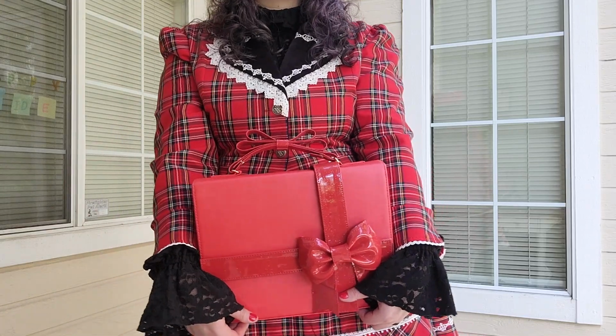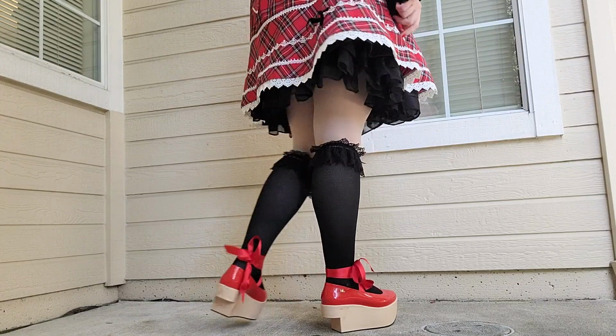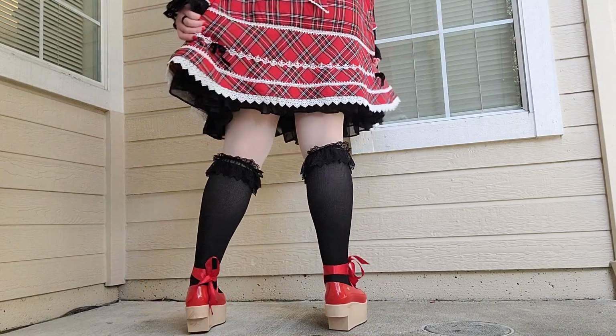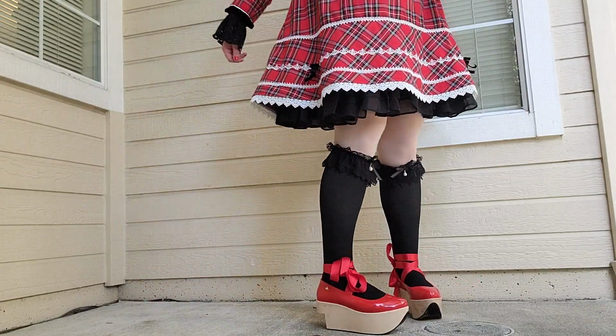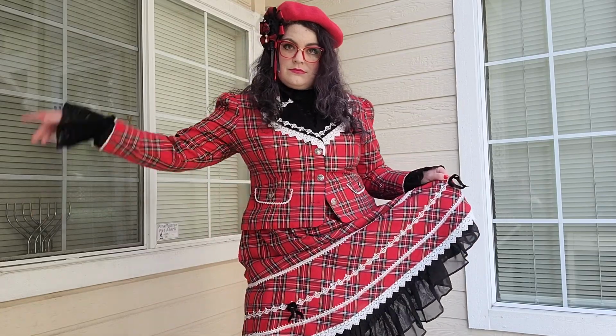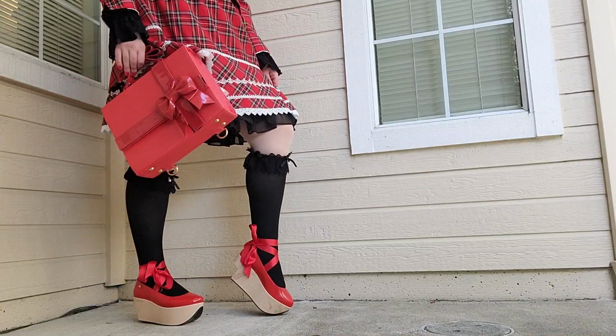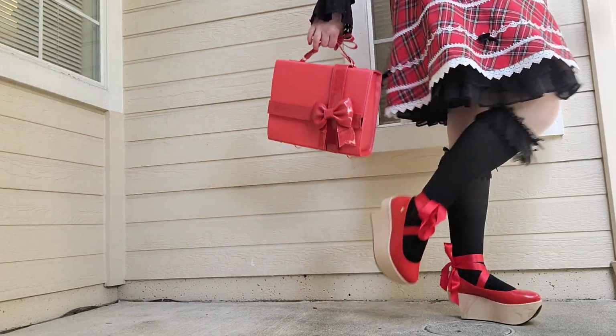It's the same one I used for my Twinkle Journey coord. This old school style skirt is definitely not full enough for any of my regular petticoats. So to give it just a little bit of body and bring some of the black down below the hem of the skirt, I'm wearing a Hey Newly chiffon underskirt. My socks are some simple off-brand compression socks with lacy sock toppers that I've added to make them Lolita.